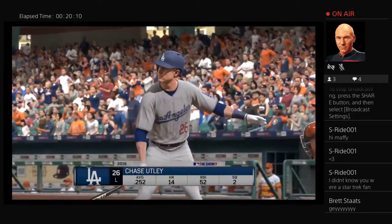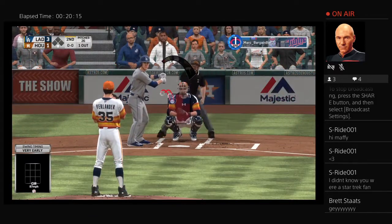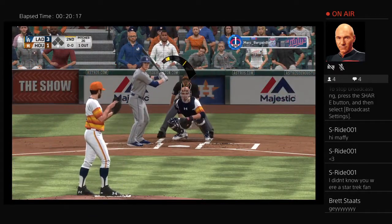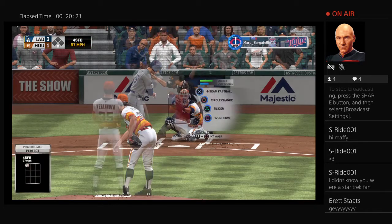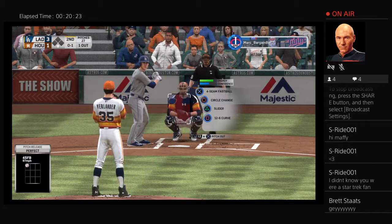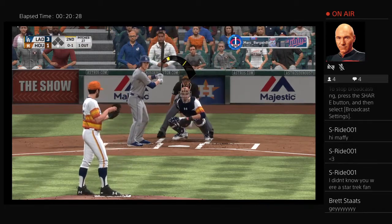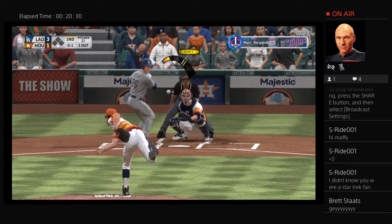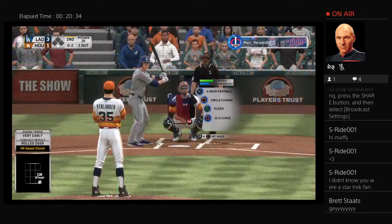So one away here with the bases empty, and making his way in is the second baseman, Chase Utley. Pitch on the way. And here is strike one called to the 37-year-old veteran up there. 0-1. Now the pitch. Chopped weakly to the right. That's a foul ball.